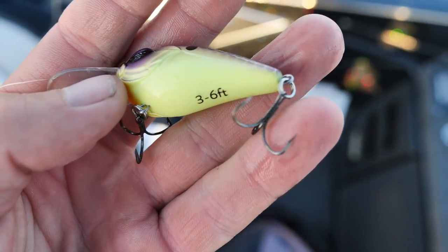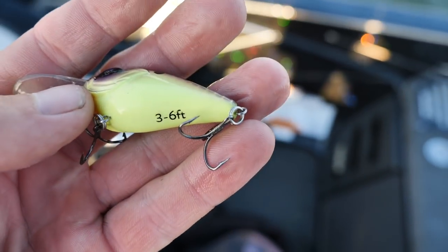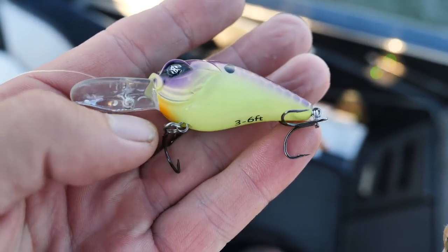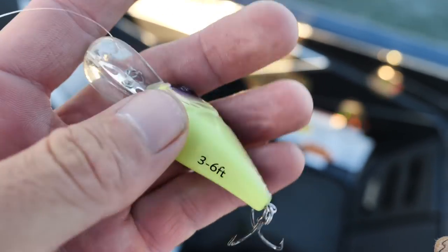This is what I'm talking about on these hooks. See how they kind of come back instead of a round bend? That just keeps the fish hooked up a little bit better.